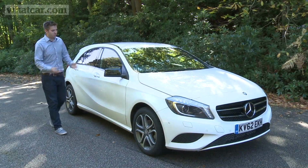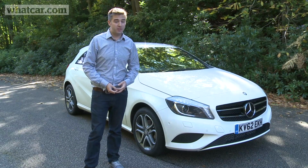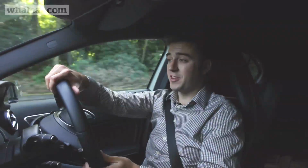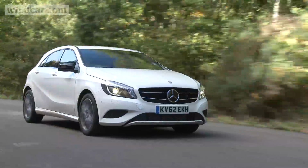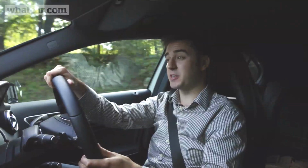The words young and sporty are not really ones you'd associate with Mercedes too much, but the company hopes that this A-Class is going to change that. A quick glance at the styling out there will tell you this is definitely a car aimed at the younger driver, and sporty is one way to describe this car's ride.